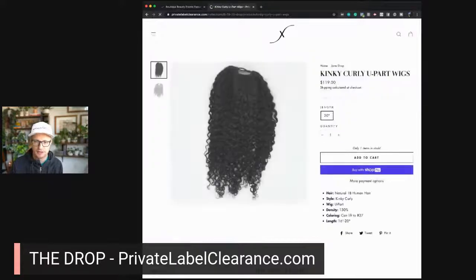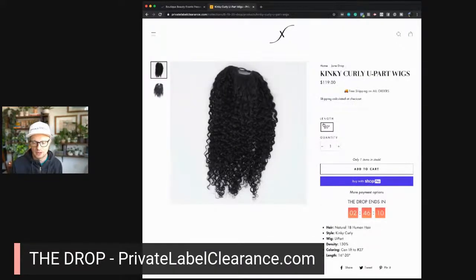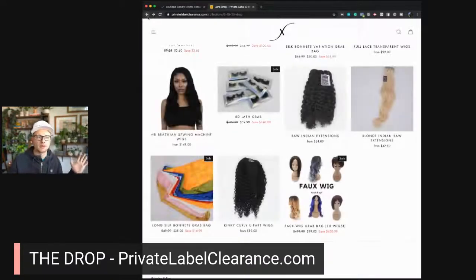Kinky curly U-parts, these are something we're going to be adding to both drop shipping, private label, add to everything. We're going to add a whole line of U-parts because as we know, the closures, frontals, all of that and even the hand-tied wigs, a lot of those are going to be really hard to find here soon. So we wanted to make sure.